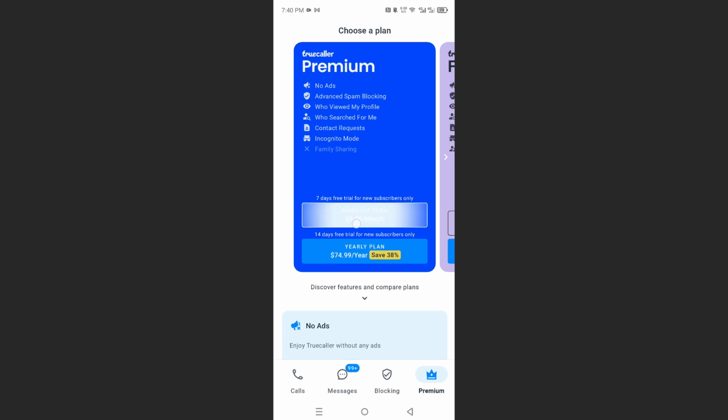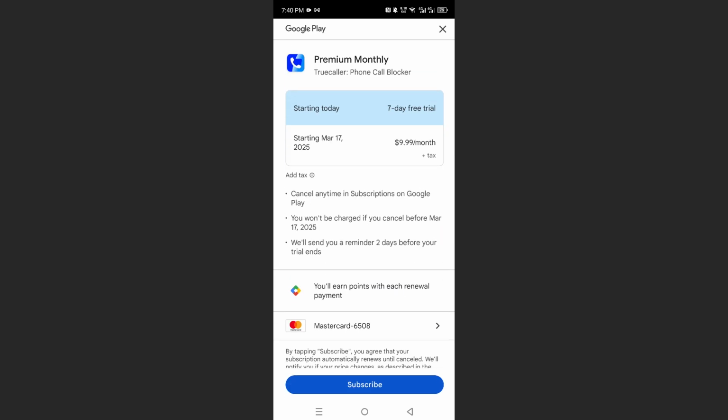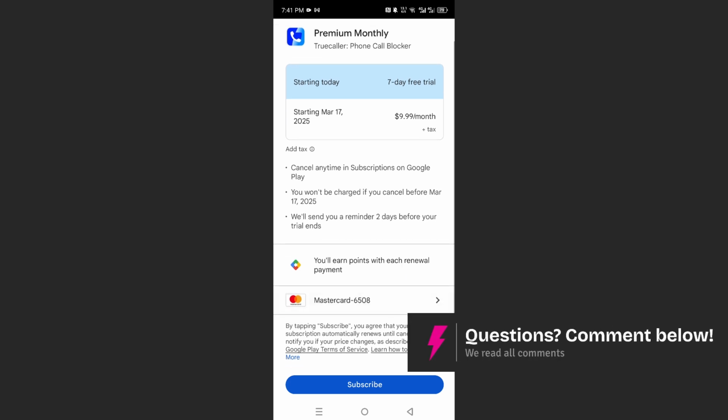I'll choose the monthly plan here, so I'll click on this, and I'll be making the purchase using my Google Play account. Now here you can see the terms, so they will remind me 2 days before my trial ends that they'll not charge me if I cancel before this date. Okay.